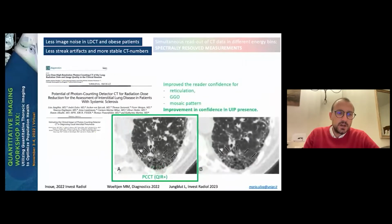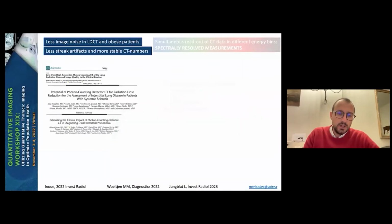Another example from the literature comes from Investigative Radiology. And this is actually already in press. If we can move a bit further from the quantitative evaluation, we can also appreciate here how the photon counting with dedicated reconstruction also improves the visual detail of interstitial findings. And this is reflected in improved reader confidence in the diagnosis of a disease such as usual interstitial pneumonia, where you have to have reticulation, ground glass opacities, and also mosaic pattern in some areas as it might be defined. So quantitative improvement, but also visual improvement, we're taking it all with just one new technology.